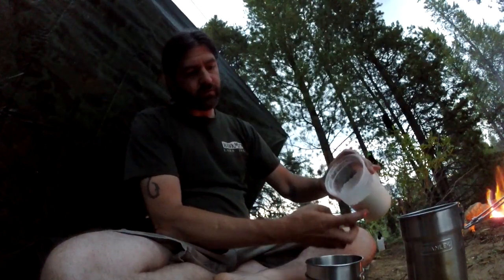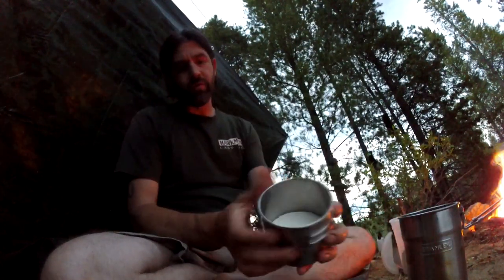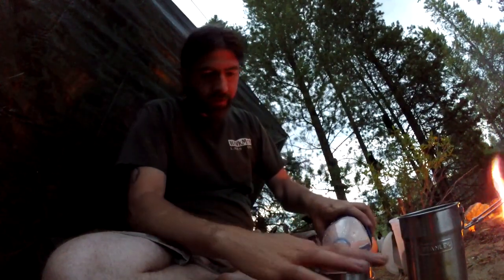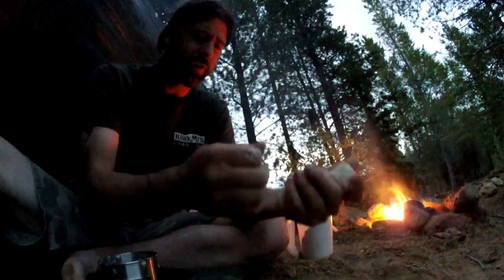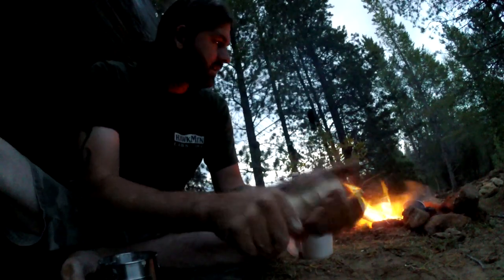So we just take the mixture and pour some in. It's about half full, and then we just add water and mix it. Once it becomes a dough, then it's ready. So now we have a dough ball here. What we're going to do with this, something I haven't tried yet, we're going to wrap it around a stick and just roast it on the fire. So let's see if that works. Good. I got a stick. This is a green stick, just an aspen stick.